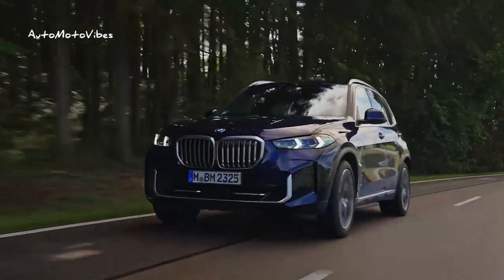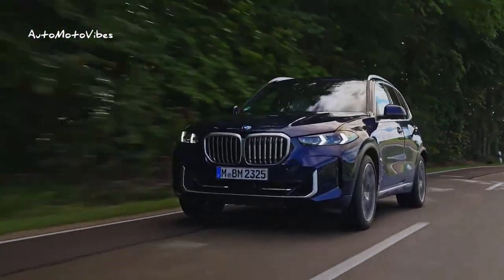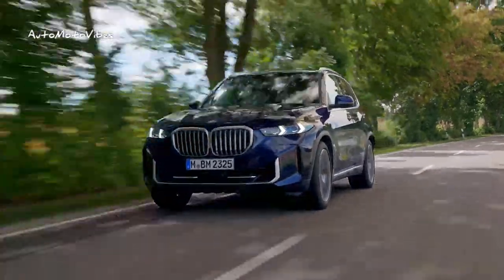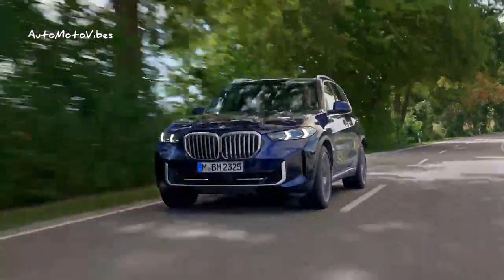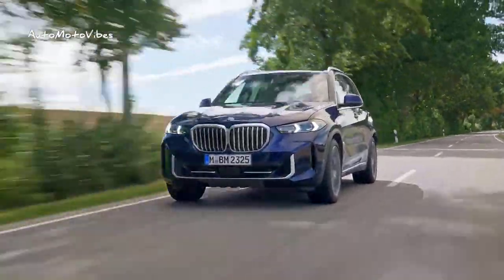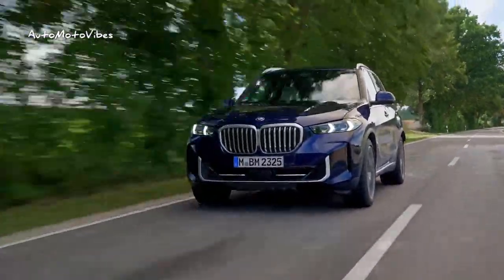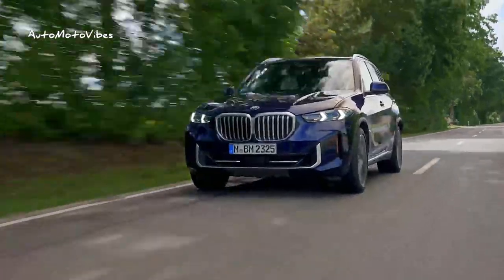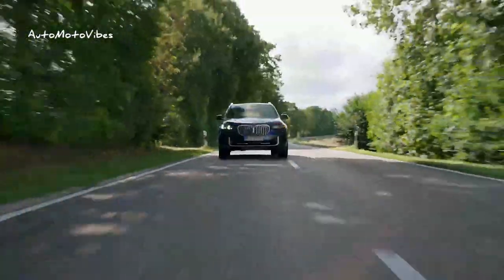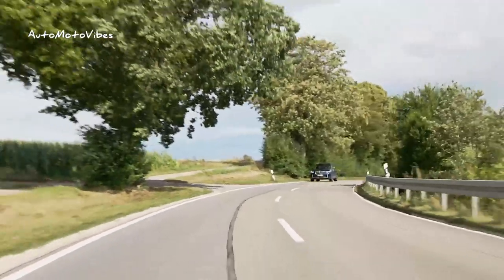The X5 50e, the plug-in hybrid with a turbocharged inline-six and an electric motor, has more power and range than the previous model. It gets a combined 483 horsepower and 516 pound-feet of torque, with up to 64 km or 40 miles of EV range. The previous 45e only had 42 km or 26 miles.